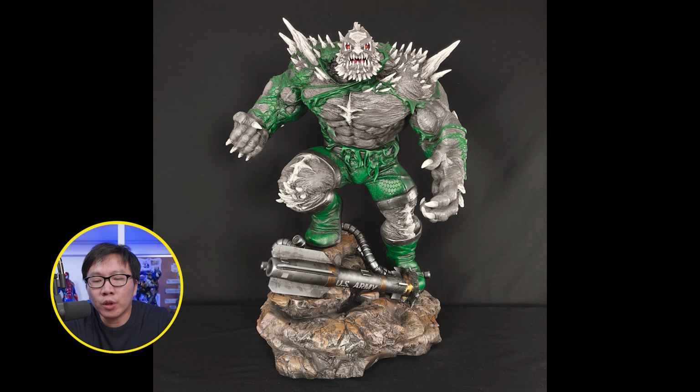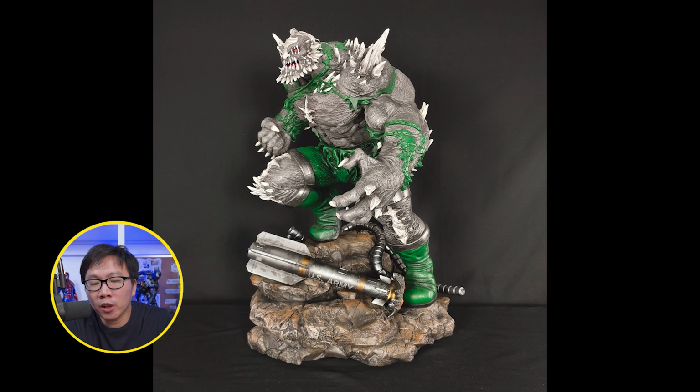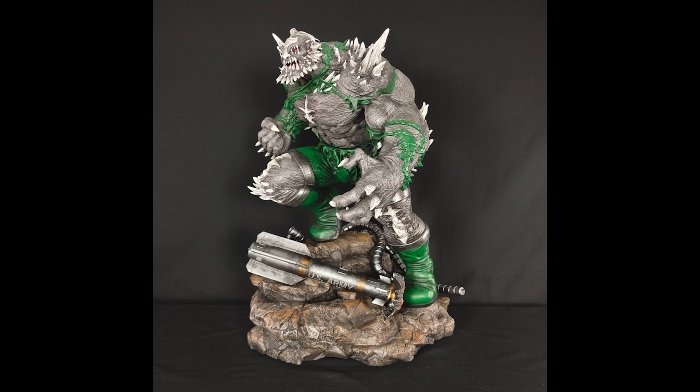Next, we have more photos of the prototype of this Doomsday. Easily the best Doomsday around, licensed or custom, as long as it's quarter scale, of course. Still got a few slots left available, so just hit me up if interested.